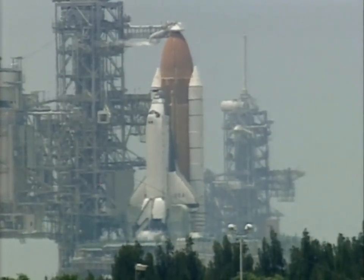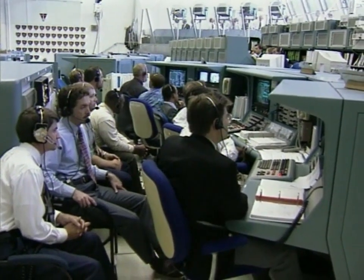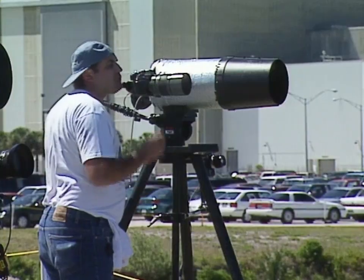T-minus 4.5 minutes and counting. Now it's time for everyone to leave the launch area. For safety, the closest anyone can be during launch is 3 miles away. Helicopters make sure the whole area is clear.